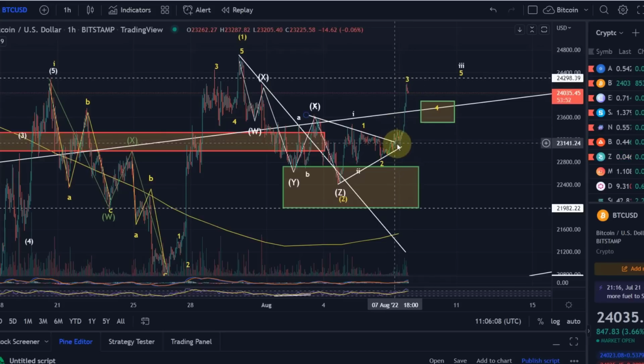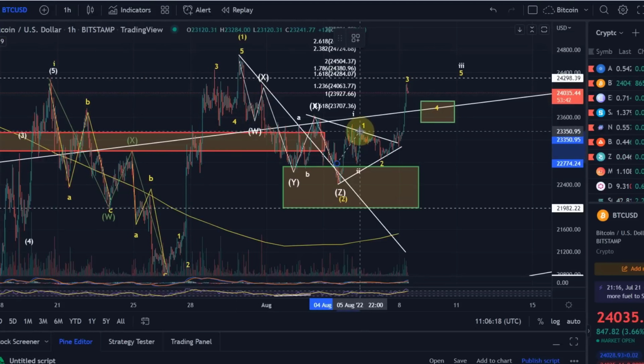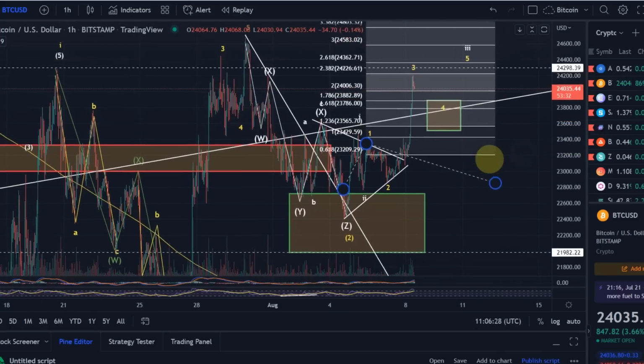After the videos, we broke out indeed, and we even reached the target perfectly. What was the target? We can look at that again for the wave here in yellow. I think we even did overshoot that. So if I give you a target of the 1.618 extension for a wave 3, that is always the minimum of what needs to be achieved, okay? So the minimum was definitely reached.